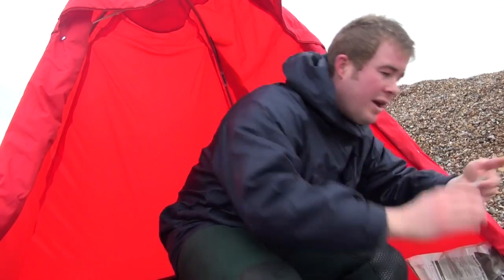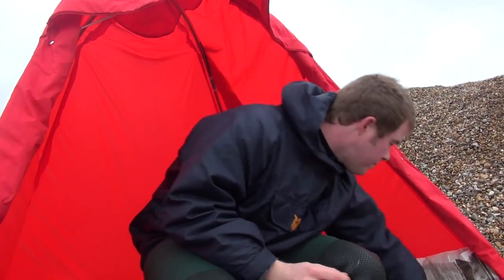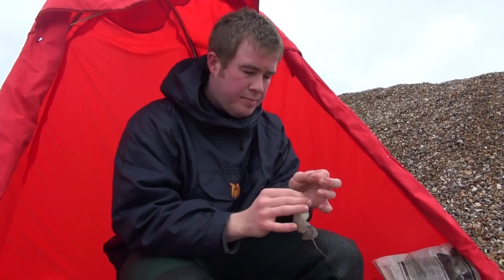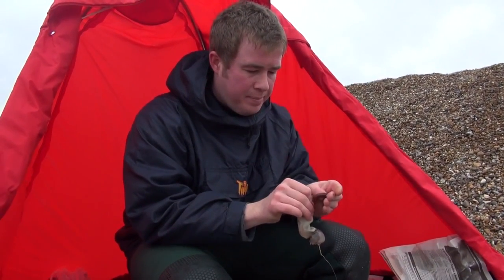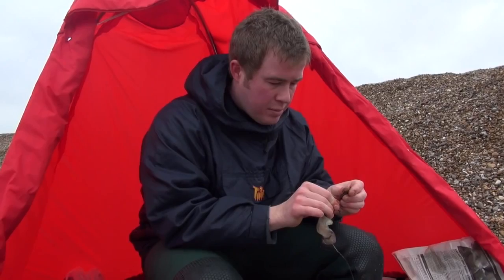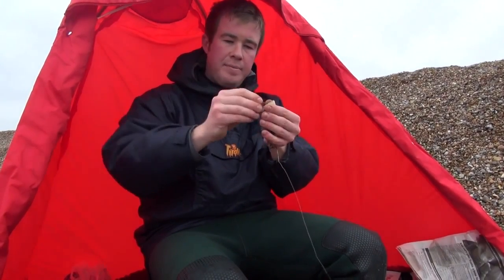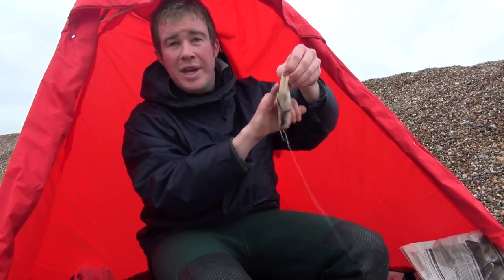I'll move this out of the way. Now what I like to do is you leave it dangling like so. I then like to thread my worms on, same as before. We'll probably get three with the squid, we'll probably just put the three worms on this time. Got the three worms on there and the squid. Now what you can do is, as you'll see there, that squid is now encasing them worms.